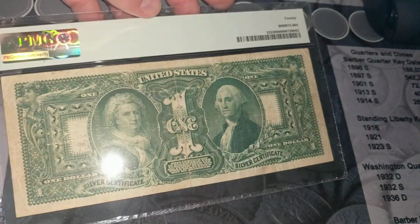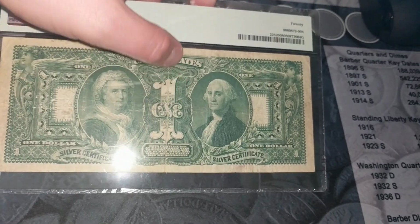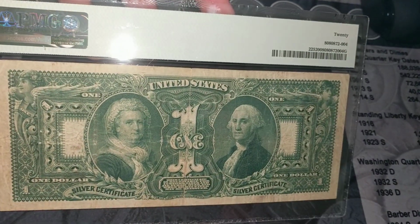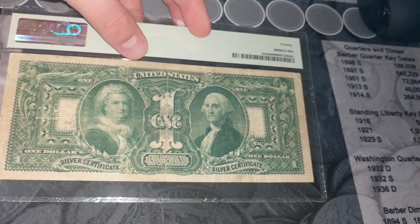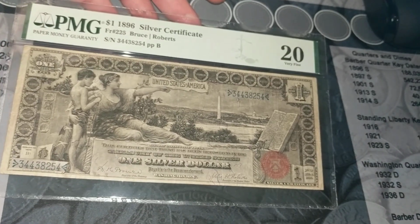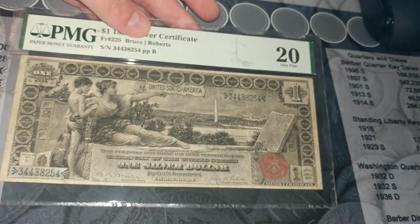This is, I think, a 30 all day, 25 to 30 all day. It does have a heavier centerfold, but get on eBay right now and look at these things that are graded 25s and 30s, and you will see more issues than this note has. So these things start getting pretty valuable once they hit that 30 range as well.